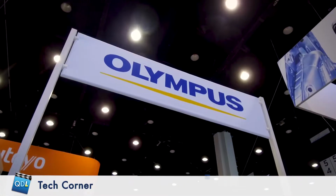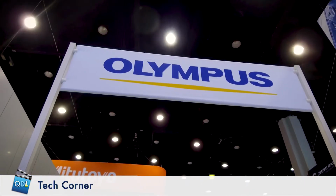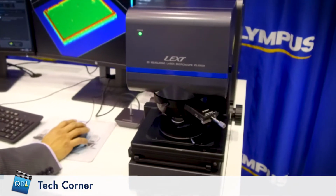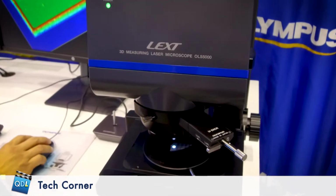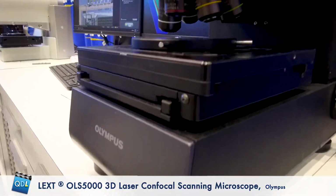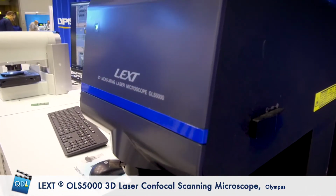That's right. Well, you may have noticed that we are standing here in the booth of one of our good vendors. Earlier today, I had the chance to chat with Guangdong Meng. He's the product manager for industrial microscopy for the Scientific Solutions Group of Olympus America. And Guangdong showed me the Olympus LEXT OLS5000 3D laser confocal microscope. Fantastic piece of equipment, really interesting. And we're going to show it to you right now, so let's take a look.